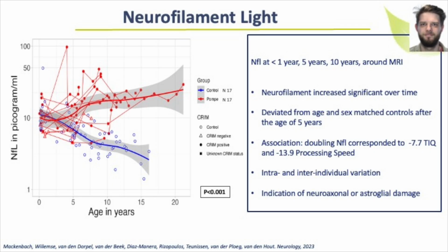In another study, we looked at the neurofilament light as a biomarker for involvement of the brain. And we looked at the neurofilament light level in blood longitudinally at around the age of 1, 5, and 10 years, and then around the time of MRIs of those patients. We found that this biomarker increased significantly over time and deviated from age and sex matched controls after the age of 5 years. And there was an association between the increase in neurofilament light and the metrics in the neuropsychological assessments. There was, however, intra- and inter-individual variation, and this was an indication of brain involvement.